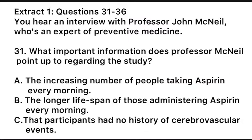So we're talking about healthy people recruited who were over 70 on average, is that right? That's right. The average age was 74.